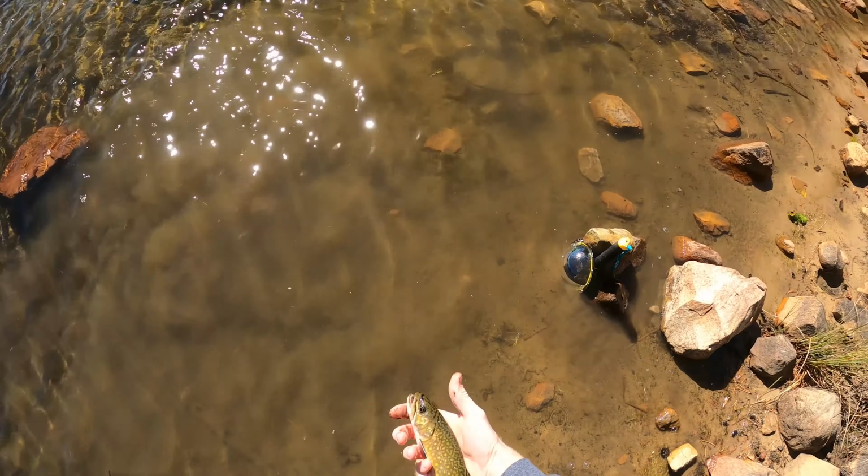Oh, yeah. All right. What a fighter. Oh, a rainbow trout. All right. Big rainbow. Look at that. How insane. I mean, these things are just unbelievable. Look at this thing. My goodness. Wow. All right. Let's measure this thing. This is a big one, too. From there to there. Let's let him go. Go ahead.